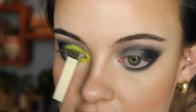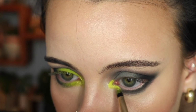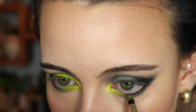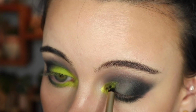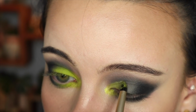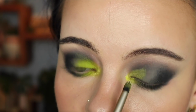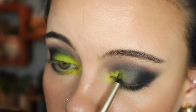So I'm gonna take this neon green liner and I'm gonna put it in the inner corner and kind of drag it towards the rest of the eye look. And I'm just gonna take my finger to kind of ease the blend. You can totally keep this as your inner corner highlight, but I just wanted to fade this into the gray. I thought it looked cool. Going to do another little layer of that.